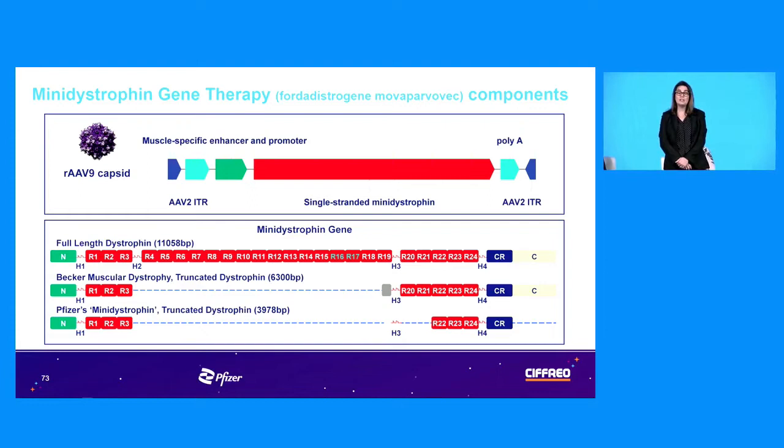So as he mentioned, that 78-year-old Becker muscular dystrophy patient and family has been our guide to most of our companies about how do we design something smaller that can fit in. And you'll see that at the bottom. Pfizer's mini dystrophin is the truncated one, where we knew that centerpiece was not required, but we knew the bits on the left and right, based on the Becker, were required.